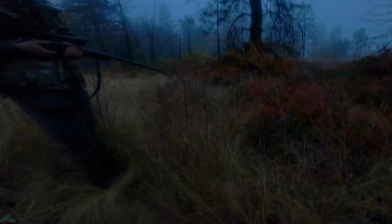Oh, there's fur. There's hair. No, that's not good. That's not good. Let's see. That is hair. I hit its back.